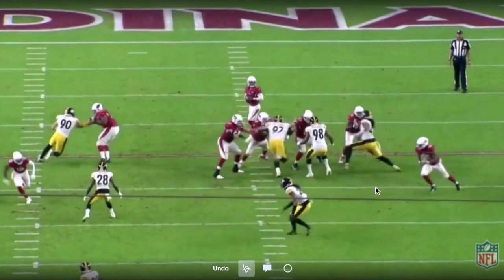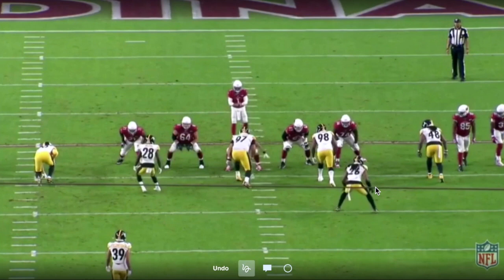So this is a good example of how you can really manipulate something just off of a four-man rush like this, but predicting this, knowing that you're going to get the slide because it is an empty. Now I've got a one-on-one. The pressure is coming from this side. Make him move off of his point.